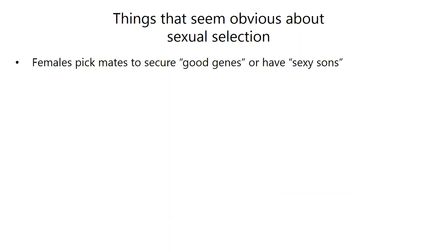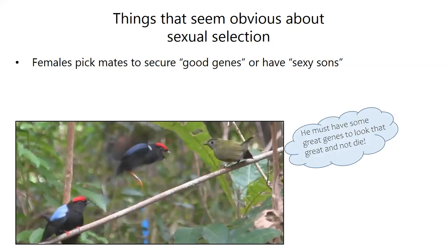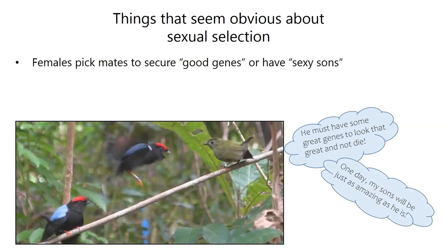As consumers of nature, people who've watched nature shows and paid attention to why things are happening around you, there are things that might seem really obvious about sexual selection. Females are generally thought to pick males because they get the good genes that those males have, or because by mating with a sexy male, they have sexy sons who are themselves successful in the future. If you watch an average nature program that has some sort of flashy bird in it, these two possibilities will get mentioned. If you think about what's going on in this female's head, she might be thinking, he must have some great genes to look that great and not be dead. Or maybe one day my sons will be just as amazing as he is, and this is driving her choice.